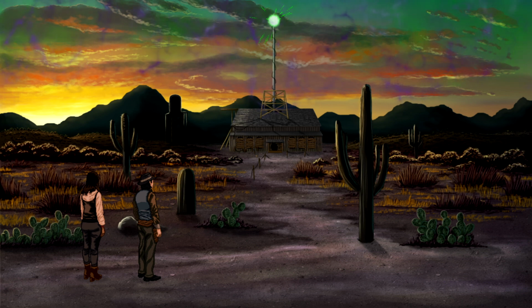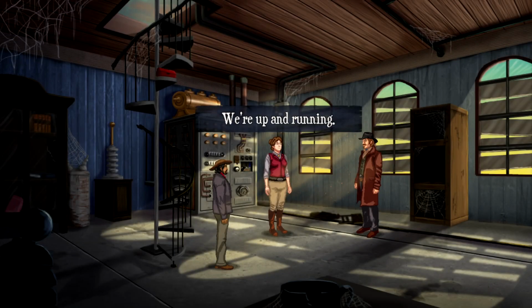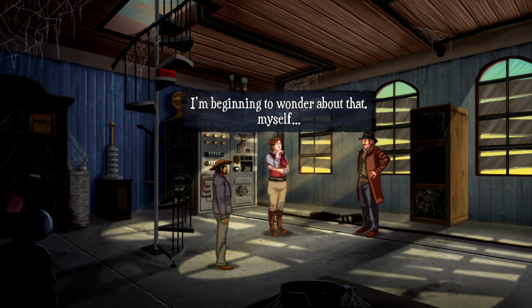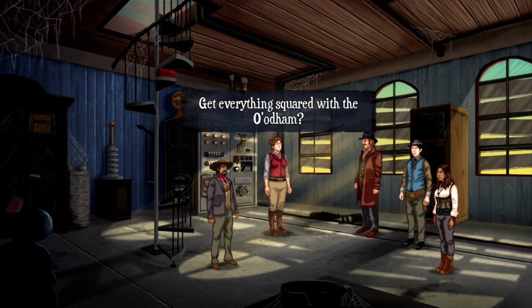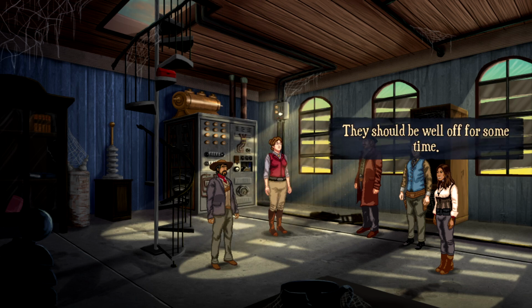What the heck? I'd say so, yes. That doesn't look good. Up and running. Impressive. This technology is amazing. What did this Clark fellow intend to do with such power? I'm beginning to wonder about that myself. Probably nothing good. Nice job getting the lights back on. Get everything squared with the Otham? I think so. They're adequately supplied. They should be well off for some time.